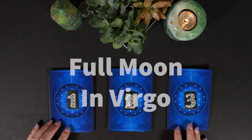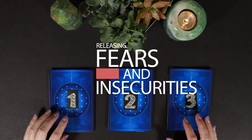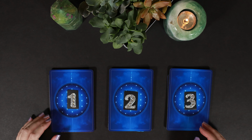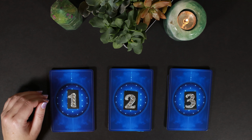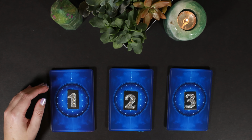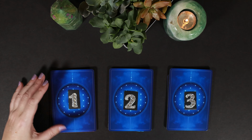So a couple things this week. We have a full moon in Virgo. Virgo is a beautiful earth sign. Full moons are always about release, but we're going to release things with intention. We're going to release some fears that maybe aren't grounded, that aren't practical, that are maybe more emotional, because Virgo is very practical. This is a great time to get involved in our community, maybe put our house in order, those kinds of themes. And then we'll see what the cards have to say as well.